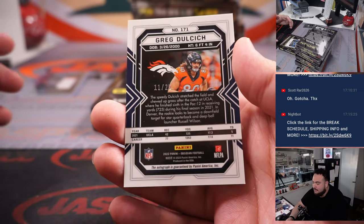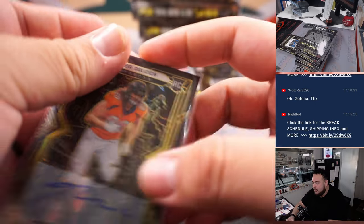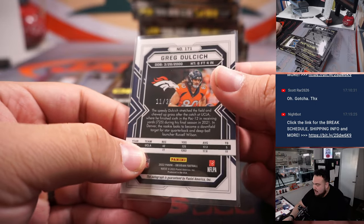Greg Dulcich to 25. Nice one there for the Denver Broncos, part of the 11-team RMB. 11 with that one. Spot 1 is Joshua. Ooh.